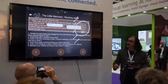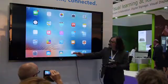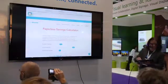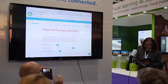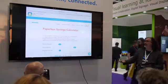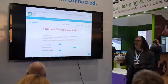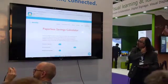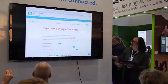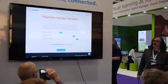Plus, I saved a lot of trees. Plus, I saved a whole lot of money. Because Showbie has this little paperless calculator here. And we'll use your school as an illustration to save money. How many teachers in your school? 10. Okay, we'll go with 10 teachers. 25 students, you said. How many assignments do you set or photocopy per week? That's just you. Just give me an average. How many? Twice a day, 10? Okay. So that means for all of those teachers, we've just saved you 6.5K.